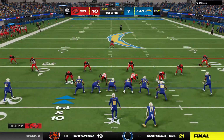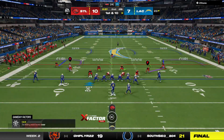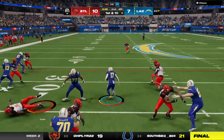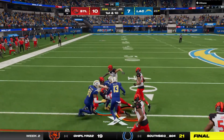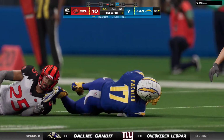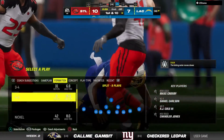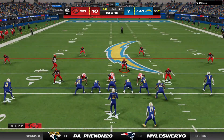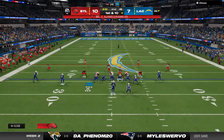Herbert going to lead up the Chargers here, 1st and 10 at their own 23. Pacheco gets it up the gut. And he's taken down, but able to slip across the 35. That one good for 13 and a Charger first. So from the 36 now, 1st and 10.